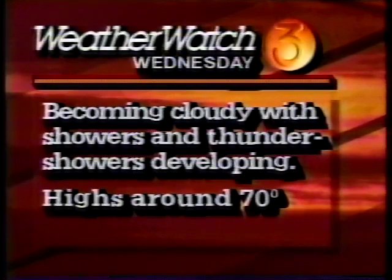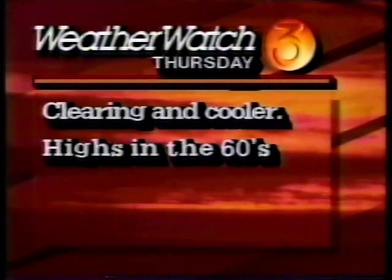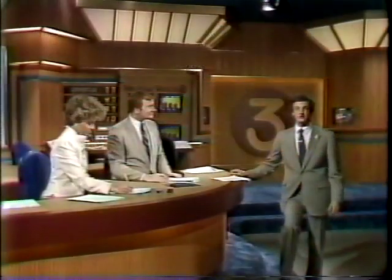Wednesday will become cloudy with showers and thunder showers developing. That's the best chance for rain we have this week. Highs around 70. And that cool air moving in for Thursday with clearing and cooler conditions, and highs in the 60s for Thursday. So typical spring weather, about a change a day, and some of the days feeling pretty nice, Pat.